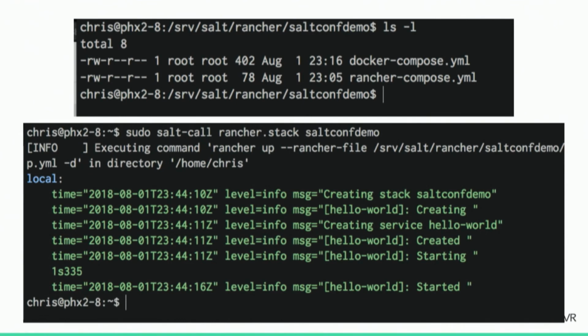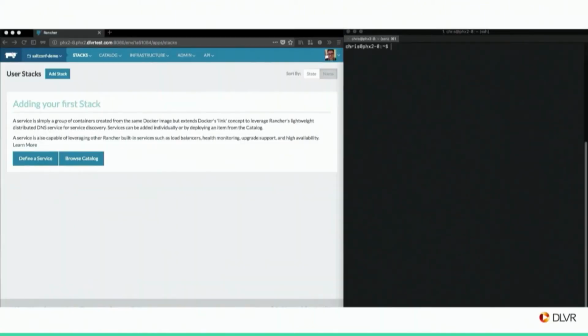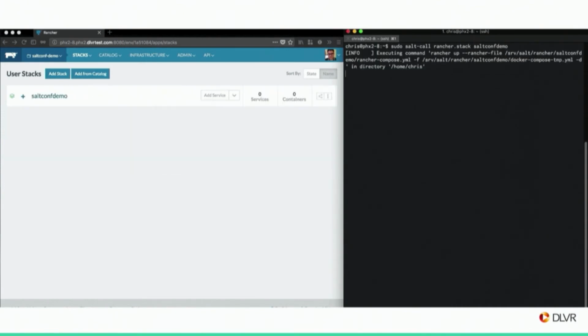And then we just call the module. The syntax that we assigned to it, in this example, I'm just using salt-call. We just do salt-call rancher.stack and then the stack name. Hopefully that's not too small for you to see. On the right, I'm on my Salt Master, calling sudo salt-call rancher.stack and then salt comp demo. Then on the left is our Rancher environment. That stack should start populating, and those containers should deploy.